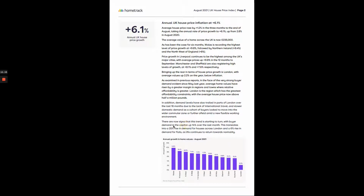As you can see here, they're saying that the trend is starting to turn, with buyer demand up in the capital 14% over the last month. So very, very strong and good positive signs there. And as it says here, that actually translates into a 25% rise in demand for houses across London, and also a positive 6% rise in demand for flats. So very, very good. And again, you've got the chart here, which demonstrates the growth in house prices for August 2021.